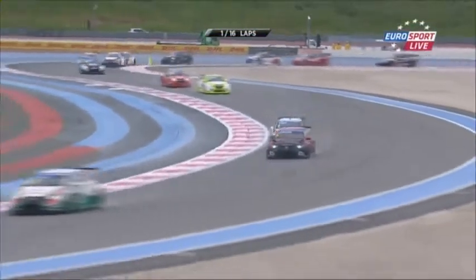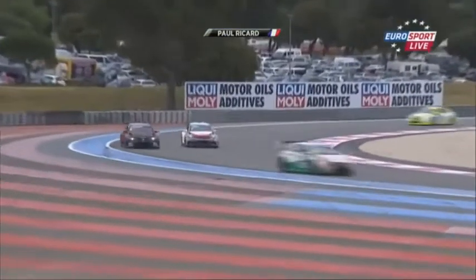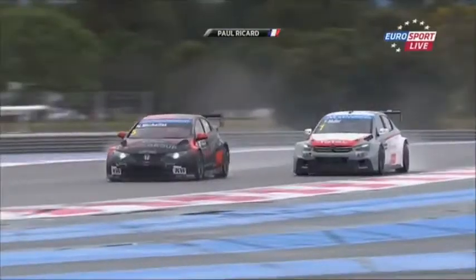4th is the bright yellow highlights of Hugo Vallant. Rob Huff in 5th place, Borkovic in 6th ahead of Morbidelli and Montero. Lopez and Loeb already 11th and 12th, so Sebastian Loeb's letting Jose Maria Lopez open the doors.